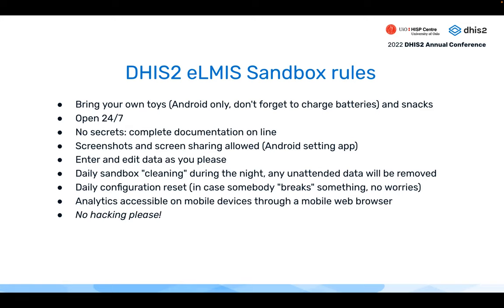There is detailed documentation, so there's no secret. The configuration of each of the tools that I'm presenting is available. I think it's already available as a PDF, or it will be available this week. Screenshots and screen sharing are enabled, so you can share it on a desktop computer. It's one of the Android settings. You can enter data and edit as you please, but every day the sandbox is cleaned. I think this is the standard for sandboxes. So if anything breaks, it doesn't matter, it will be reset in the night and the next day everything will be working again.